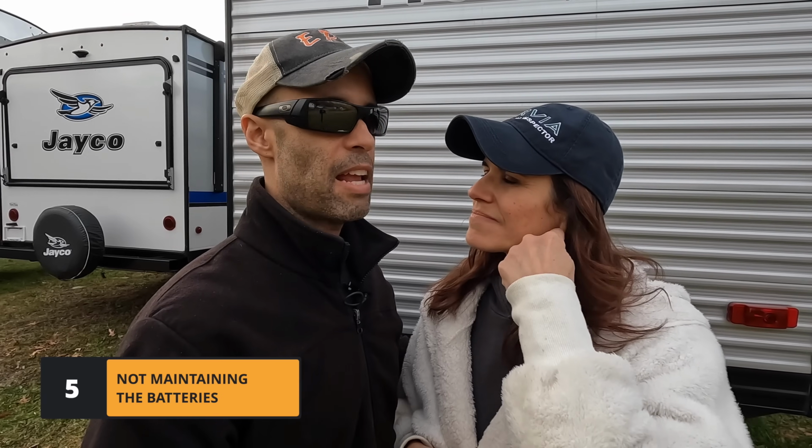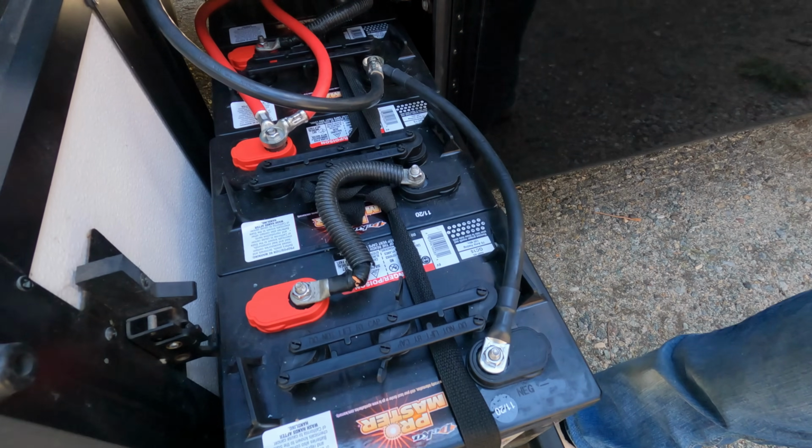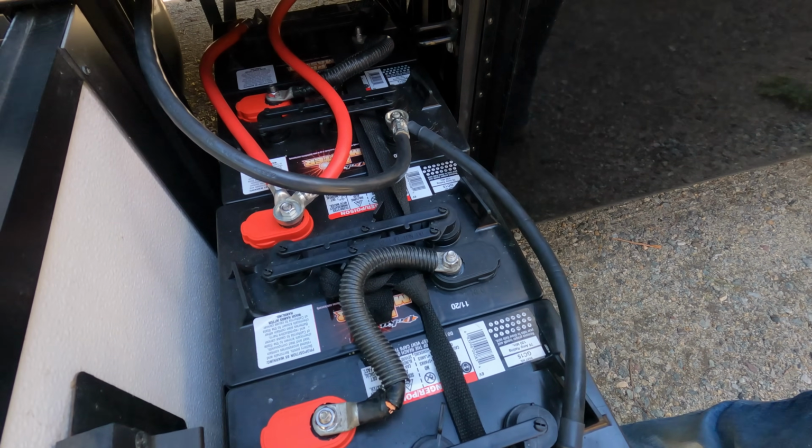The fifth very common thing that happens regarding RVers and mistakes they make is not maintaining their batteries. Now, standard on most RVs, unless you're starting to go a little higher end, it's going to be lead acid batteries, right? There's wet cells in there. Those cells have to be maintained. What are a lot of people doing? They're not maintaining them, or they're draining their batteries to a level that once you drain to that level, those batteries are shot. Yeah, you're not going to recharge them.